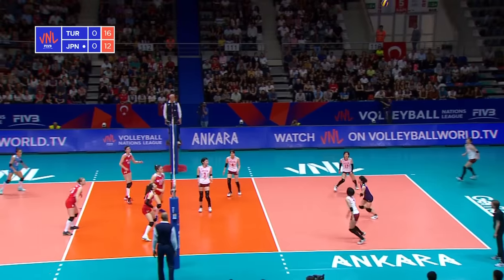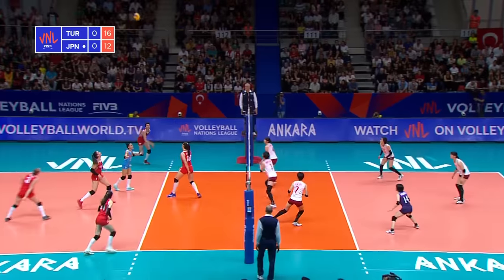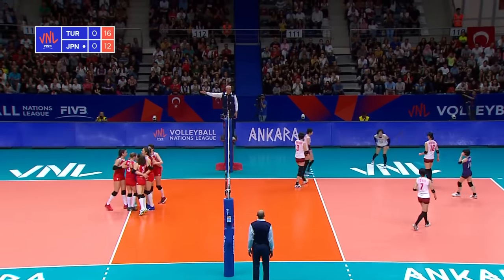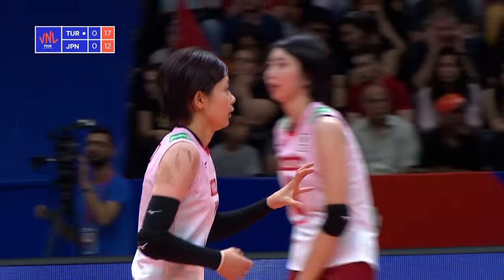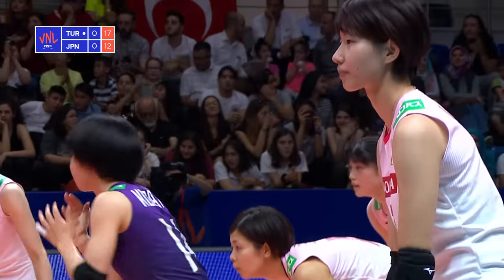Terrific save by Kabata with the right hand. Now it's Karakurt called into action once again, and the deflection carries it out of bounds. It is the point to Turkey. Karakurt with the second point of the match, both of them coming on clean spikes.